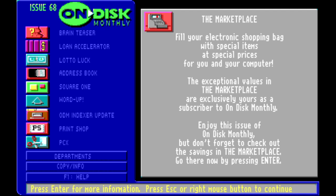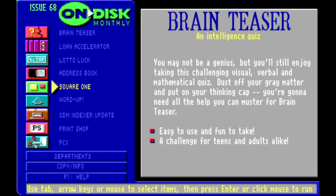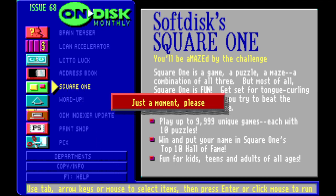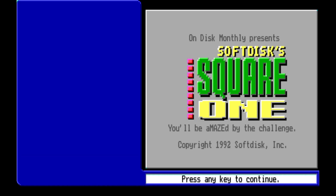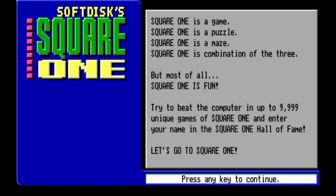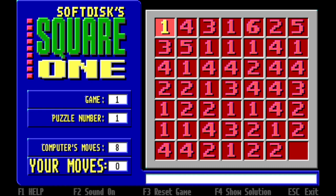I feared we might. So, do we feel sufficiently warmed up? For what? Whatever square one is, I guess. Oh, it's a maze. A game, a puzzle, and a maze. Play up to 9,999 games. Of which we're only going to explore this at best. Square one is fun.